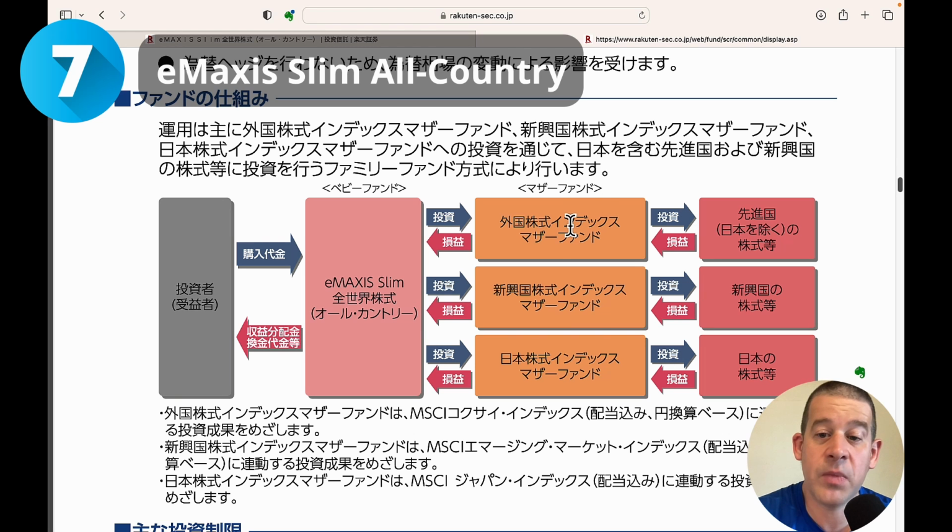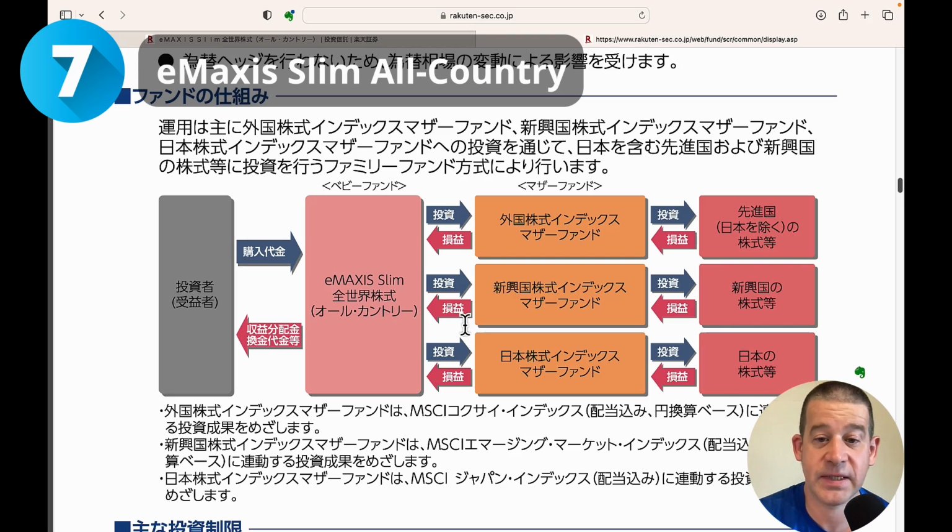And what each of these mother funds does is they actually buy the assets. So the foreign stock index fund will actually go out and buy the stocks on the market. And they own these stocks within this fund. And then eMaxis Slim is buying a piece of this fund, and you are buying a piece of the eMaxis Slim fund. So kind of 2 degrees of separation. You also own these stocks on the far right. And that's how mutual funds work, basically.